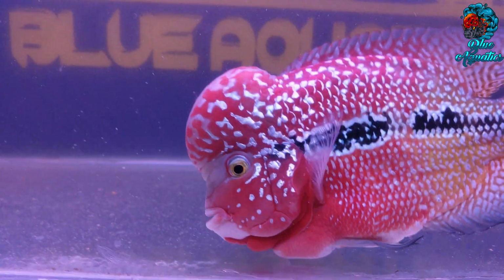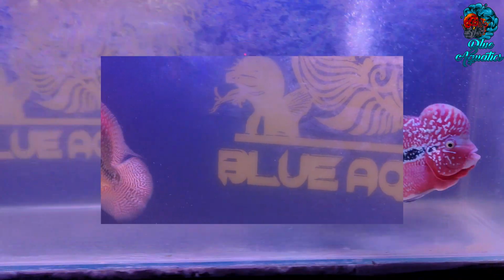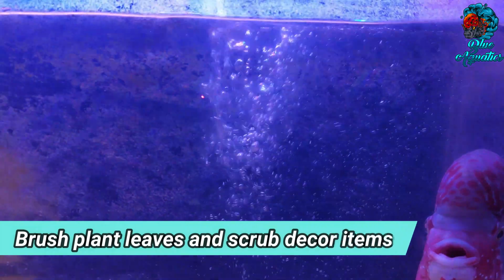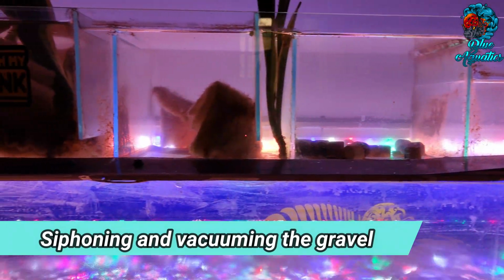Manual cleaning may not prevent algae from returning. However, it will assist other management methods to be more effective. To remove algae manually, you can use a magnetic scraper. It helps you clean the aquarium's walls from the outside and keep your hands dry. Brush plant leaves and scrub decor items when you see algae start to coat. Suck out the excess algae from the water by siphoning and vacuuming the gravel.